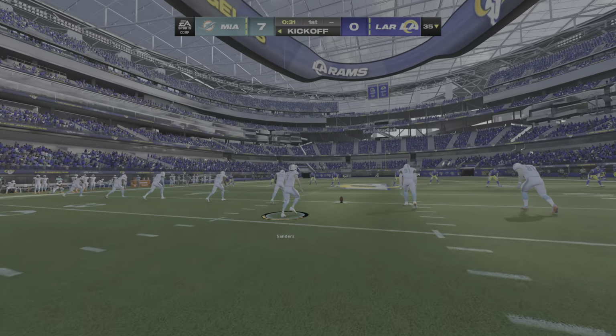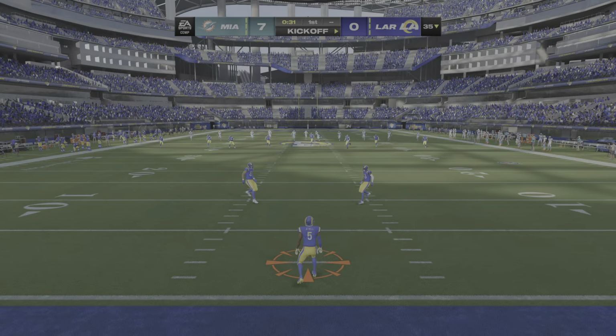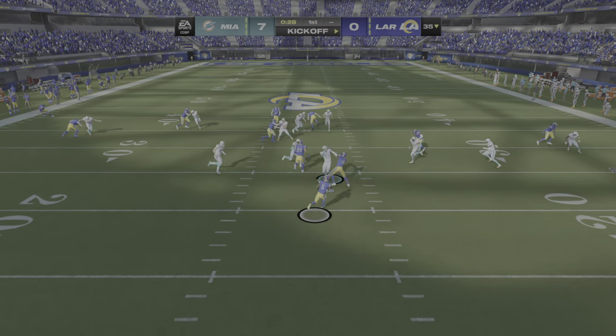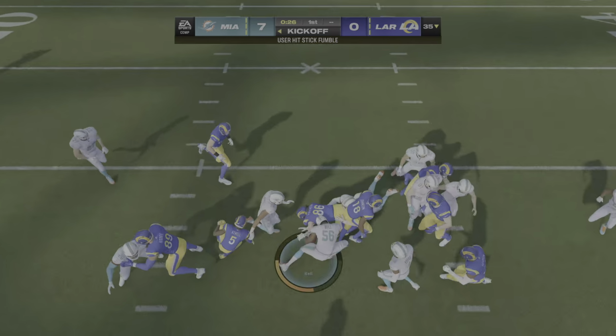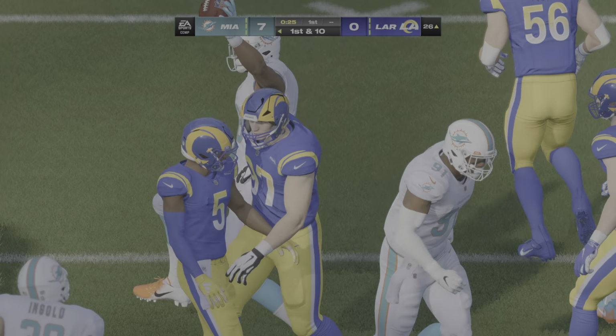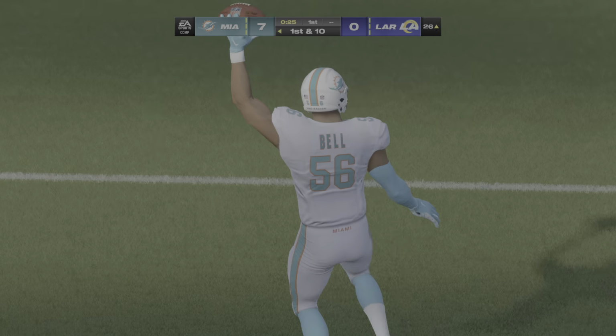After the touchdown, ready to kick it away is Sanders. Now a hit and a loose football. And this is picked up by the Dolphins. And they will take over at the 26-yard line.